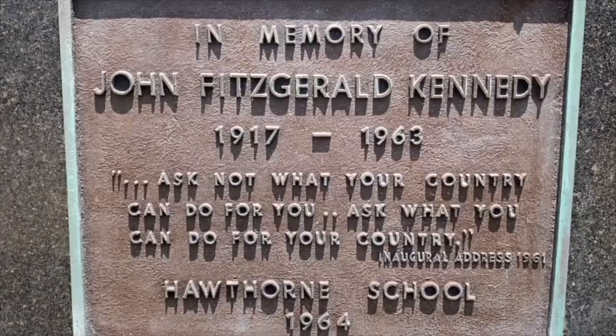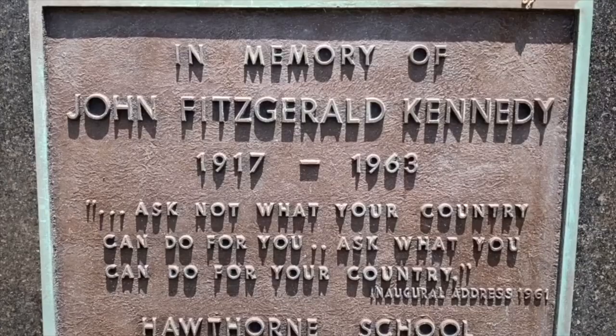Behind me is a plaque dedicated to President Kennedy, who was assassinated in 1963. Interesting story about that. I'm sitting right next to the sidewalk area where I was when I first heard that President Kennedy had been assassinated. It was from a girl named Lori Harrison. I heard Lori scream, "Oh, the president's died, the president's been assassinated," and I yelled from my position right around here, "You're lying, you're not telling the truth." Later on, of course, I found out the truth.